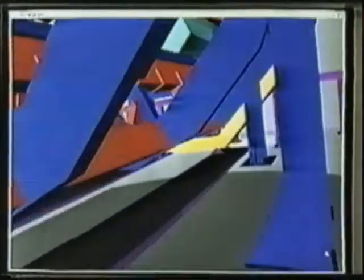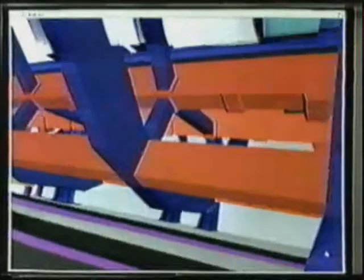LHC's virtual prototypes are the largest in the world. VENUS will make them available to all of us for access, fly-through, and interaction.